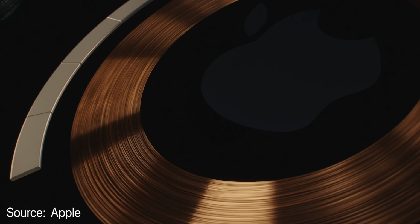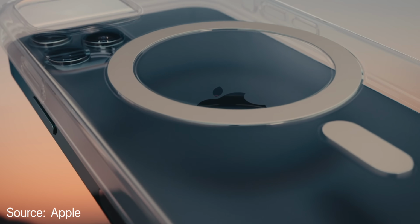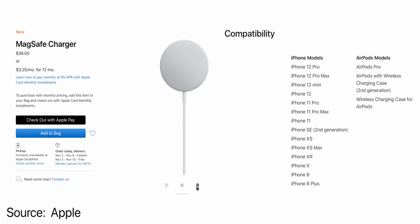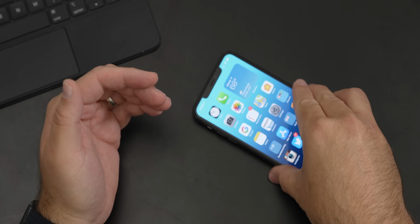Now, another question people keep asking me has to do with the new MagSafe connector. There's a new MagSafe charger. We saw those magnet rings in some earlier information and leaks, and those MagSafe rings apparently allow you to charge at 15 watts instead of 7.5. Some people were asking me, why on the website does it say that you can use it for iPhone 11 Pro? To me, it looks like it's Qi compatible. So you wouldn't be able to snap it on the back of your iPhone 11 Pro or Pro Max, but you would be able to use it just by setting it down onto that device.